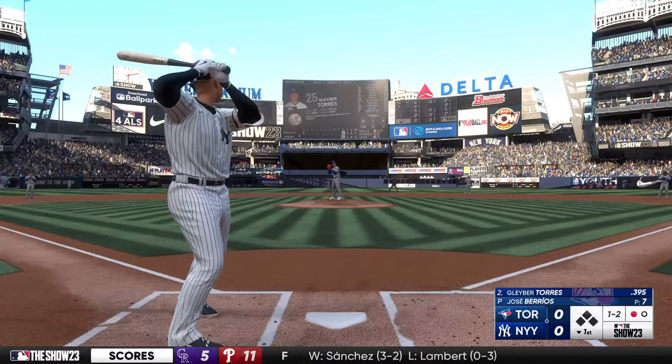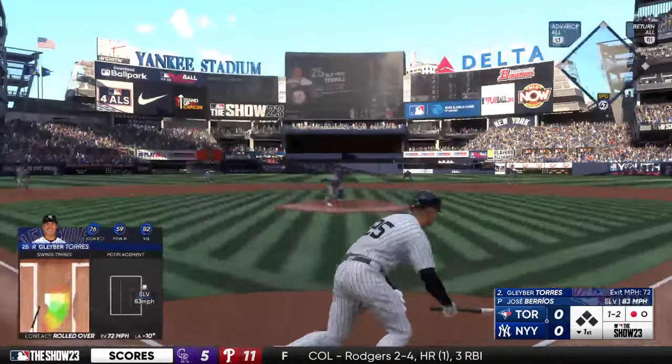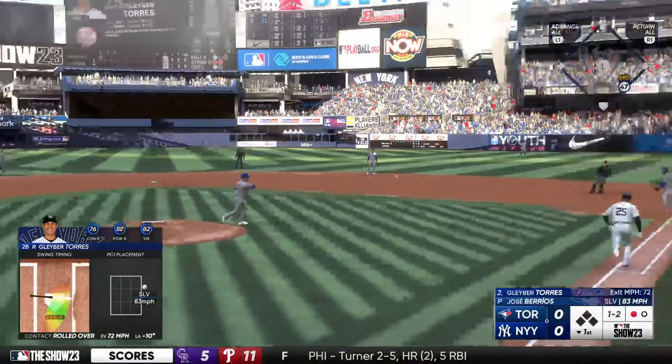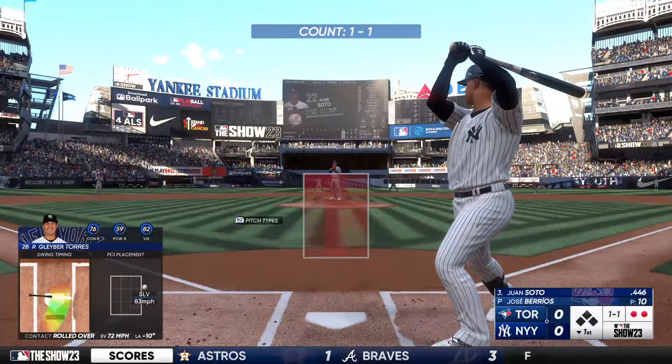I understand wanting to try to get into scoring position, but you got to realize the guy at the plate's so hot right now, you don't want to take the bat out of his hands in terms of having a bigger RBI opportunity. Unfortunate mistake right there.